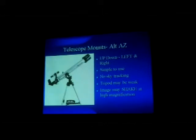The nice thing about them is they're very simple to use. You just pretty much look through your finder scope, you move the telescope up, down, left, and right with your hand, if it's a manual telescope, and you find the object. Most of us as kids had exactly this; mine was a Meade, and it looked almost identical to this.